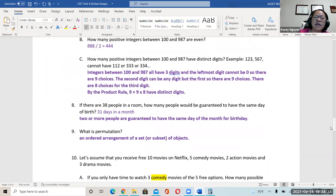Permutation is an ordered arrangement of a set or a subset of objects. And when we apply this, right, we use it for something that's non-repeating, or we cannot reuse that object.